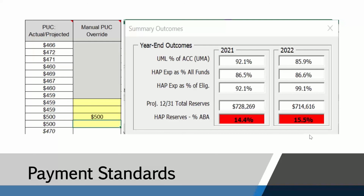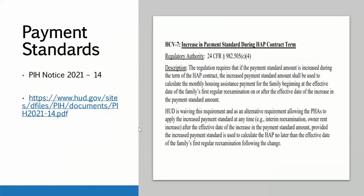Now, your next question could be, Mike, how can I raise all of my payment standards in November when I have to do it at every annual? One thing to keep in mind is that you can change the way you deal with your payment standards due to the COVID waivers that came out in PIC Notice 2021-14. There's a link to it here, and I put a clip of it up on the screen.